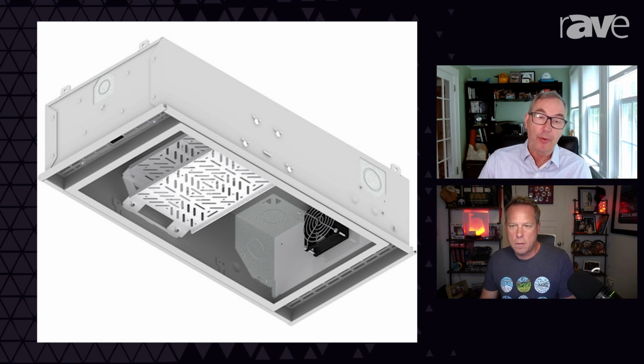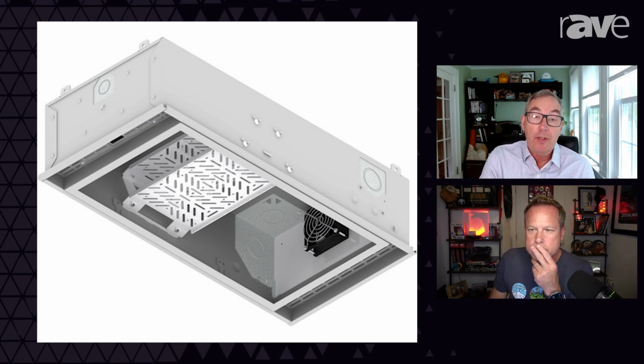We have learned through lots of consultant meetings that IT people, for the most part, don't want AV over IP on their network. So they want the AV folks to create their own network, put the switch close to the equipment that they're going to be running, and a standard ceiling box won't fit a switch. This is a ceiling box that would house an AV over IP infrastructure that would be its own AVN, basically. Correct. Okay. That's really an interesting concept.